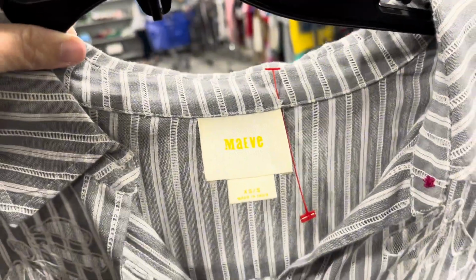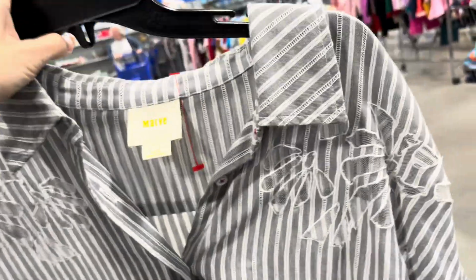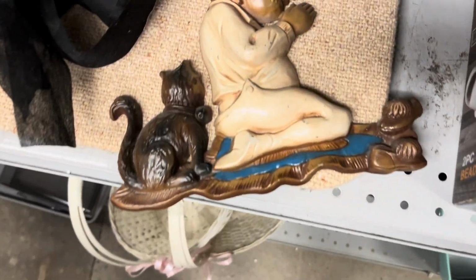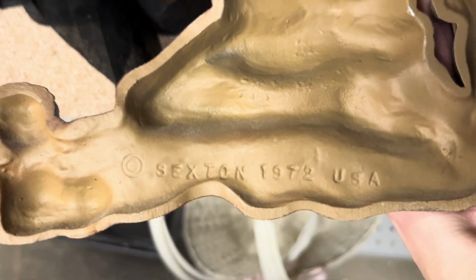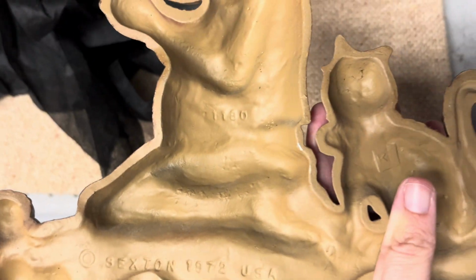This is a Maeve Anthropologie, and talk about oversized. This is a small, wow. But it is really cute, and it'd be perfect to wear at a beach. It's really flowy. I don't know. I like it. I like the stripes. I think I'm going to grab this one for $4.25 and move back over to the hard goods. This definitely looks vintage. So it looks like it's from 1972.